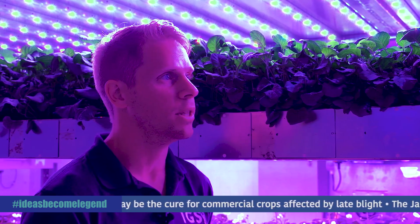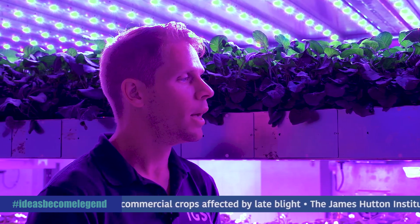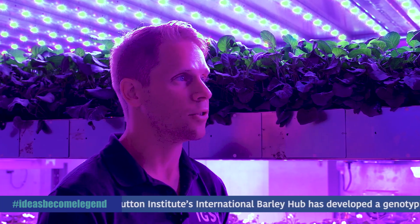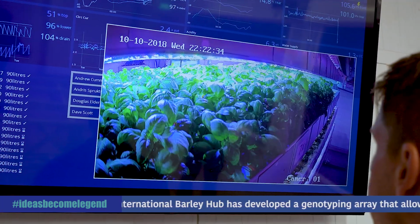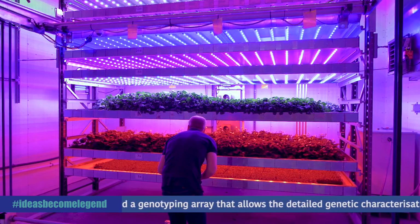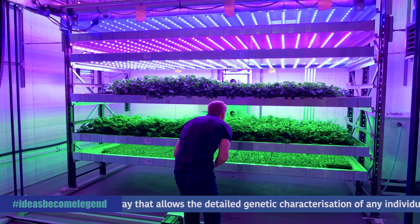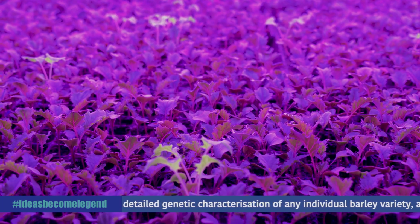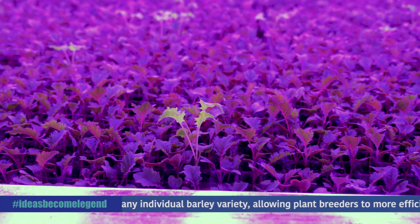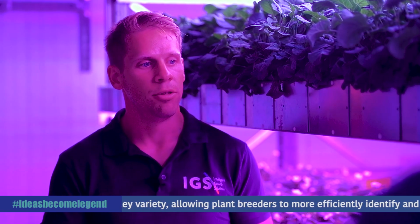So it allows us to control the lights in ways that have not been done before, which allows the science now to start looking at how we can generate those crops in a better way and make better crops in these environments. By changing the light, we can actually change the way the plant grows completely. So we can change the morphology of the plant, the flavor of the plant, the nutritional content of the plant, all these things that basically give us quality. This is why we're going to be working with customers and with the Hutton to really drive quality through this process to make sure that the customers get the product that works for them.